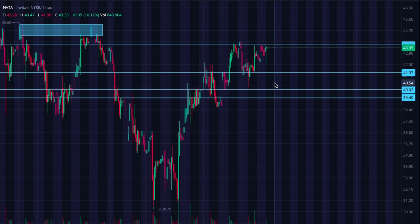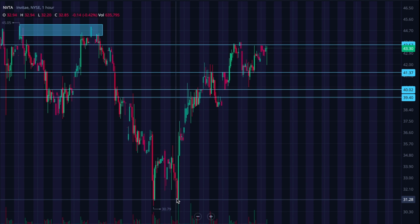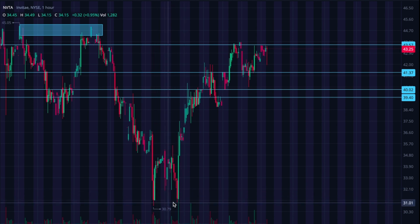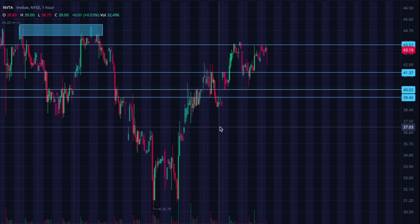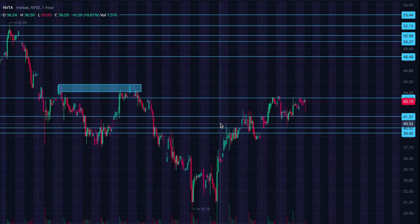If it does drop down to 41.37 or even close to 40, I would expect it to hold those levels. I don't see any reason why it would dramatically drop all the way back down here. I mean, it has, in my mind, consumed all of the necessary buying power and buying activity that exists around the $30–31 level. So I don't think it needs to go down there again to get bought up.